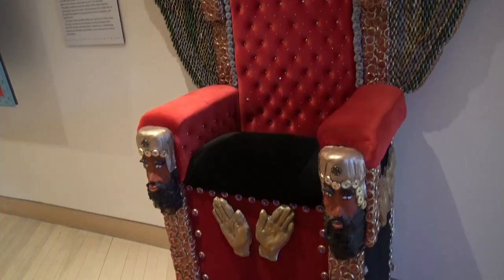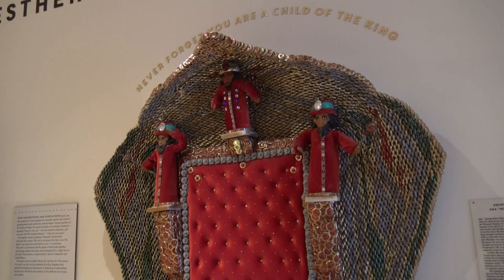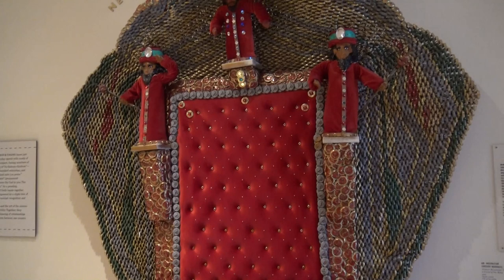Always remember, you are a child of the king. And we have almost like a throne. And this is by an artist named Gregory Warmack. I know him as Mr. Imagination. You might too. Now, with all these bottle caps, I love some of the stuff he makes.